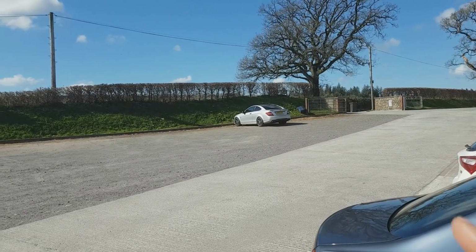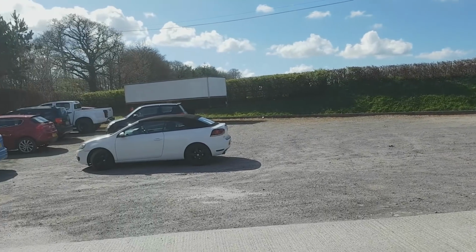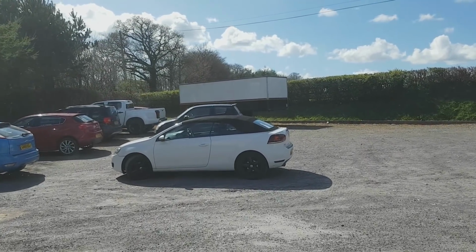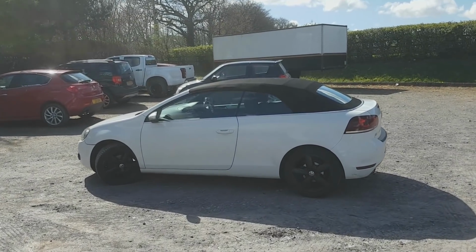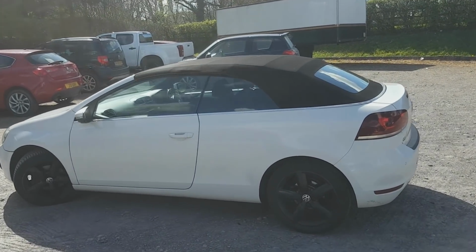So that's Mike off to Wales in the Jag. He came down in this Golf convertible, which we did a deal on. So this is now mine for stock.